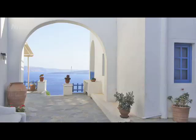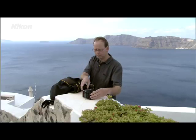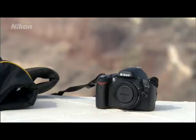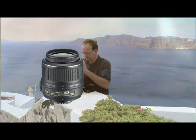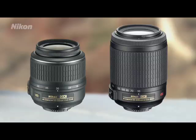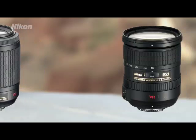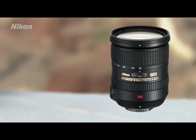For our 5-day stay on the Greek island of Santorini, we have a typical holiday kit in our camera bag. A Nikon D40, the VR Zoom Nikon 18-55mm lens for short and medium distances, and the VR Zoom Nikon 55-200mm lens for longer distances. Or if you like to travel light, take the VR Zoom Nikon 18-200mm lens instead. It has the same range as the previous 2 lenses combined, a very elegant and handy alternative.